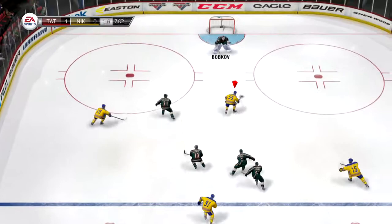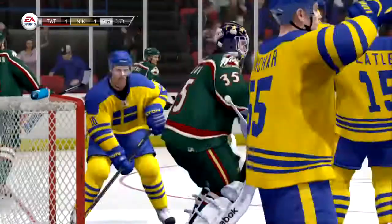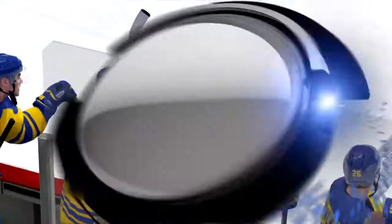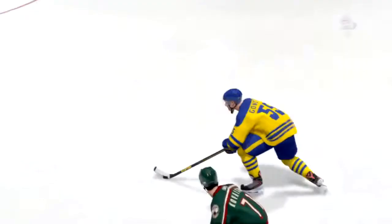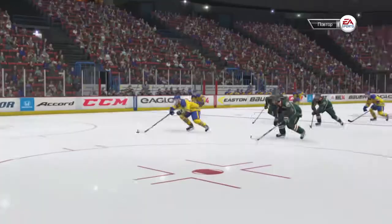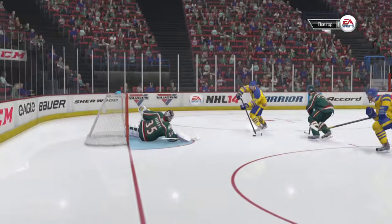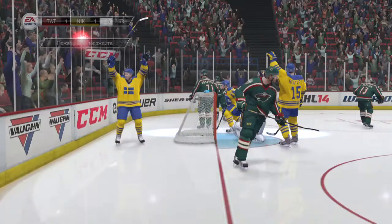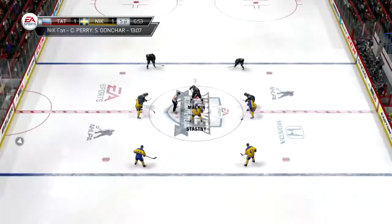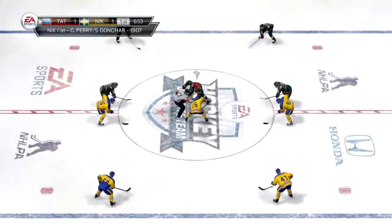He's got room. He's out on a breakaway. He shoots. He scores. And that'll tie it. Corey Perry has the reputation of being an all-around player, but you know what? His shot is one of the most accurate in the game. Under 7 minutes left here in the first period. Perry's effort on the board to tie it up.